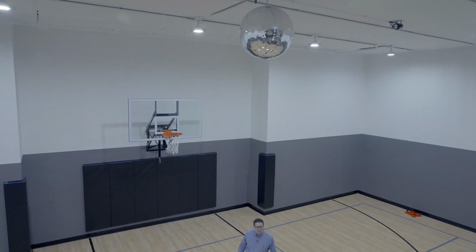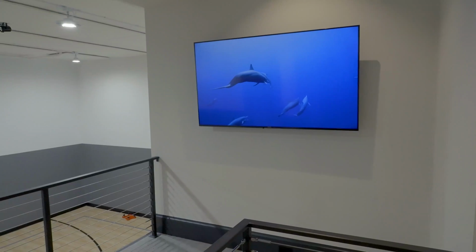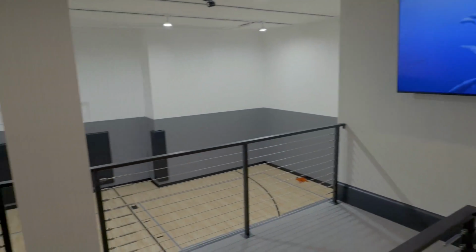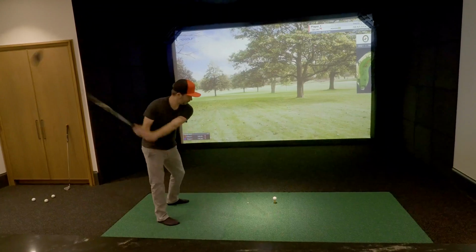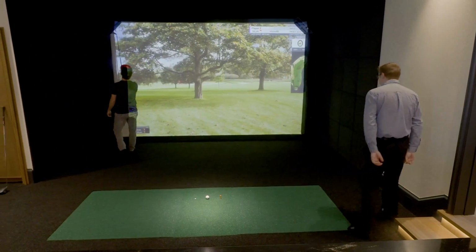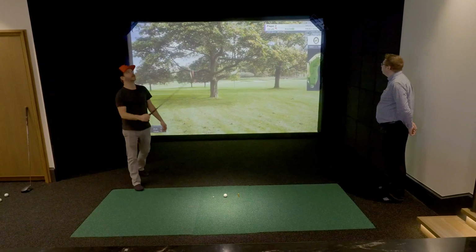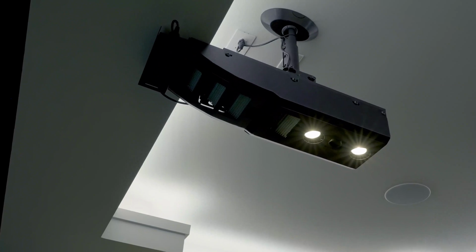The tech in here includes the speakers, obviously, lighting control, and then we've got a television up on the second level. Up here, there's sensors throughout and cameras that pick up the ball on both sides, as well as sensors across the ceiling as well.